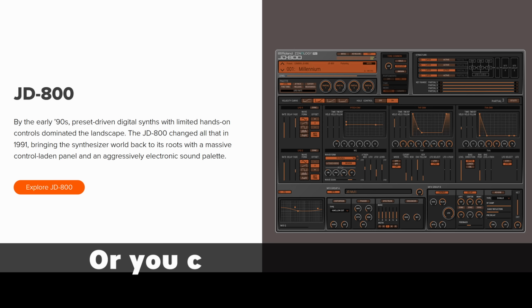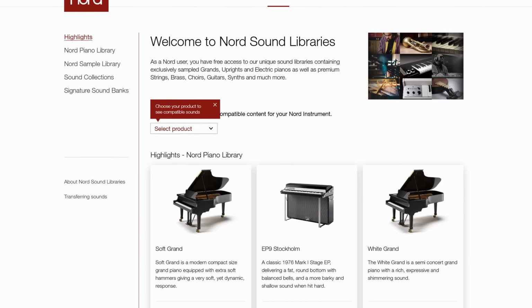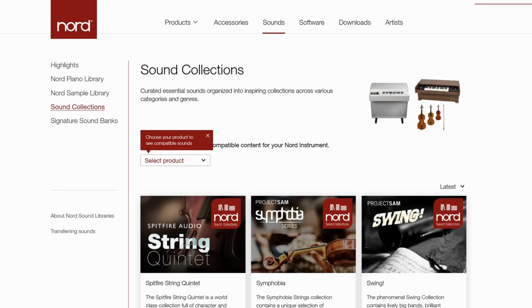One thing to note is that although Nord keyboards cost a lot, they also have a number of instrument banks that you can get from their website for free, which is a nice feature.